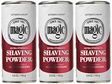Magic Shaving Powder Red Extra Strength 5 ounces. For the most up-to-date information, I recommend you visit the manufacturer website for the best product details, including ingredients, hazards, directions and warnings. This product offering is for 3 retail package.